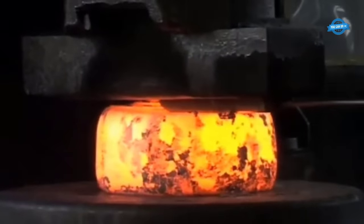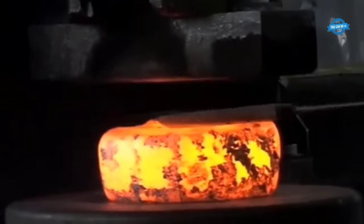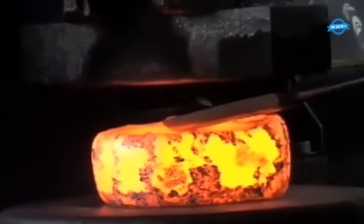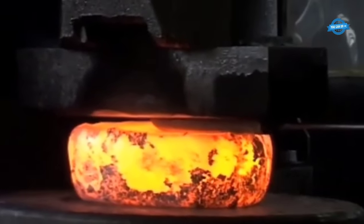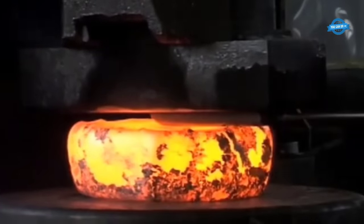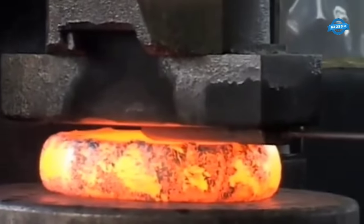At the mill, the first step in the process of forging a gear blank from a square billet is to heat the steel billet to a temperature of around 1,200 degrees Celsius. This temperature is necessary to make the metal malleable enough for the forging process. The billet is then placed on the forging machine, which is a large hydraulic press.